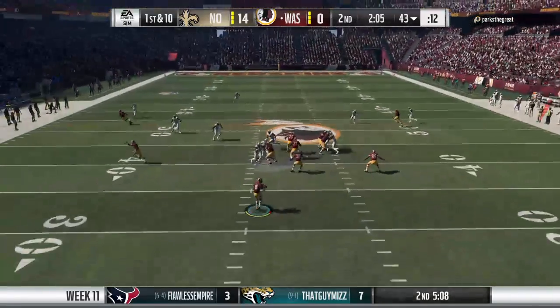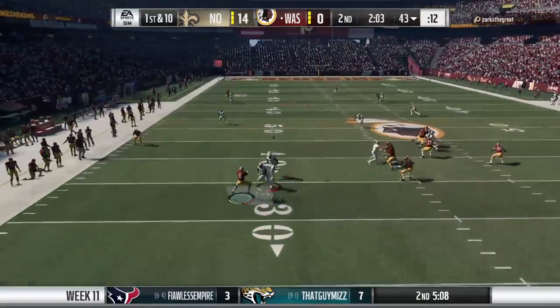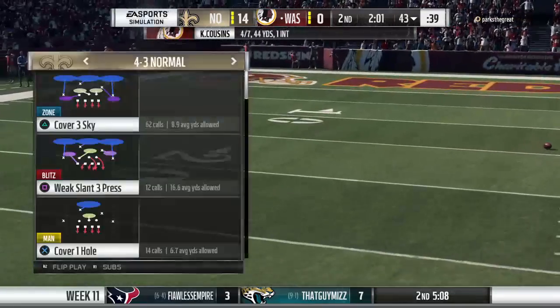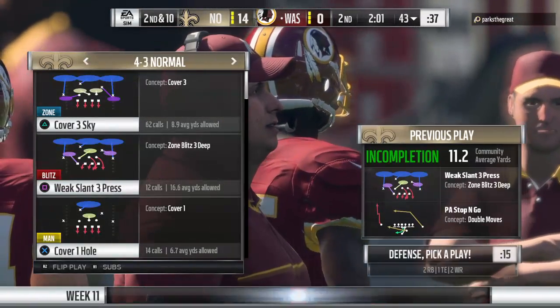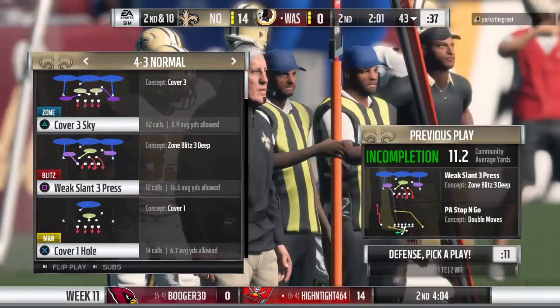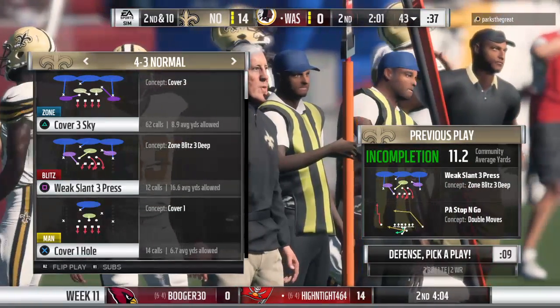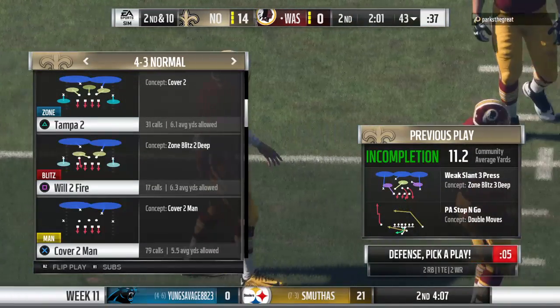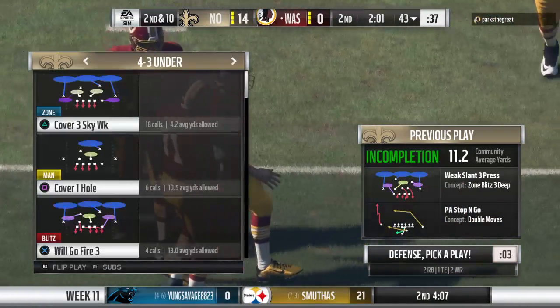On 1st and 10, Cousins buying time to his left. And that is incomplete. Michael Crabtree, the intended receiver, and that'll bring up second down. I tell you, Brandon, this defense is playing with some confidence. Haven't allowed a point yet. Flying to the football. I'm telling you, it's almost 11 to the ball on every snap. Another nice job there to force an incompletion.